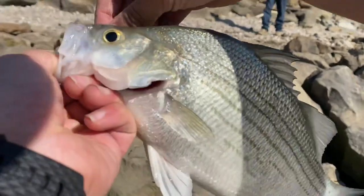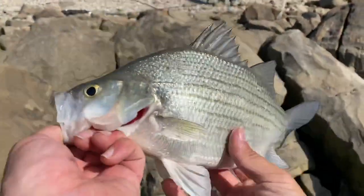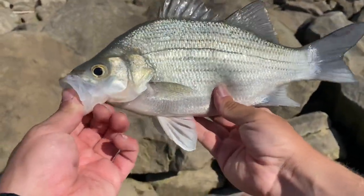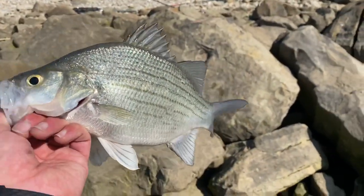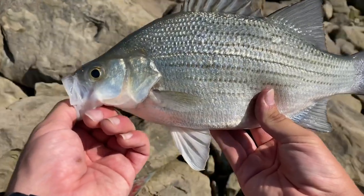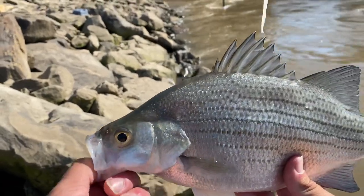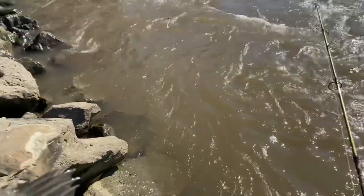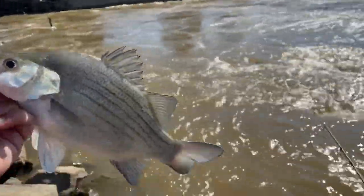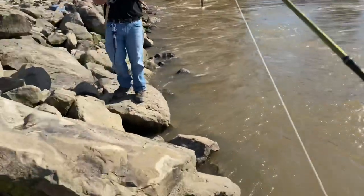That's a big old white bass. That's a big white bass. That's what that is. Daggone, that's probably one of my best white bass I've ever caught. Shoot. That's a white bass, Jim. Oh, okay.